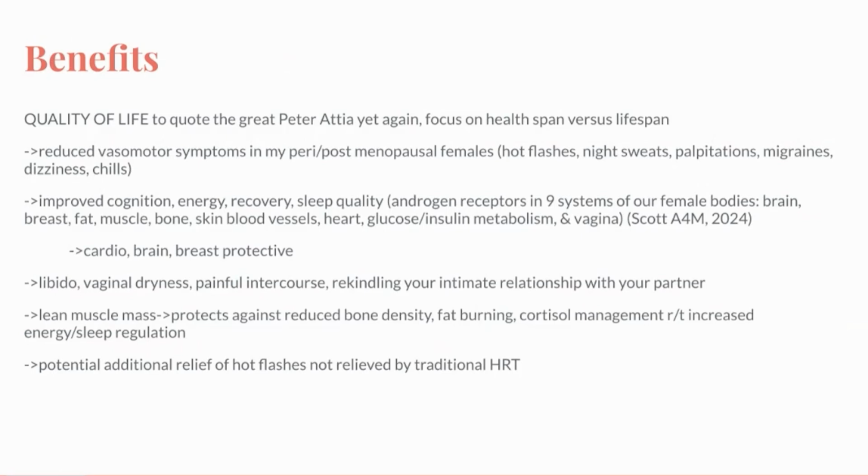So the benefit of maybe rekindling this intimate relationship with your partner that has just kind of fallen by the wayside a little bit. Not only are you experiencing the emotional ups and downs, but then also, physically speaking, it's painful. It's not fun. It's hard to connect when all that's going on.